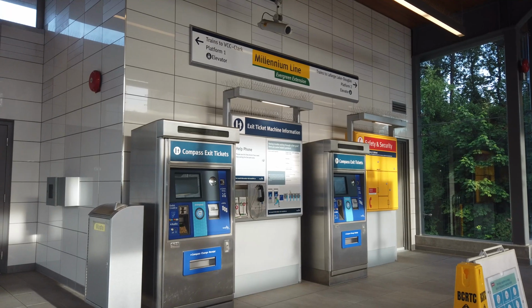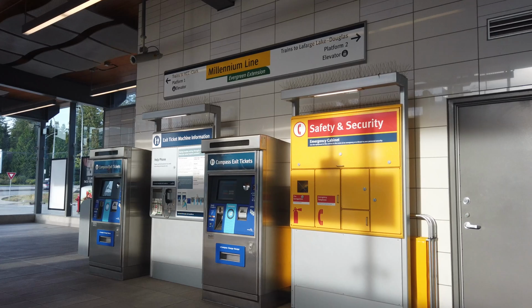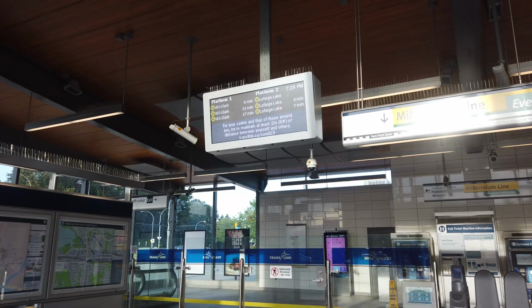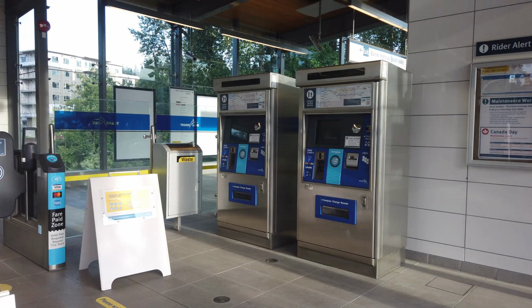Besides this breathtaking view, you'll find compass exit machines and a safety cabinet against the black station wall. And exiting the station through the row of fare gates, there are more features, such as the departure board overhead, maps, and compass fare vending machines.